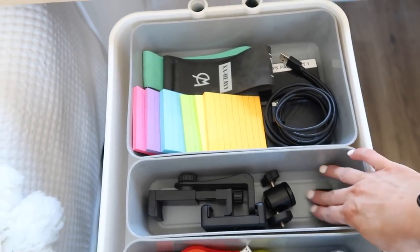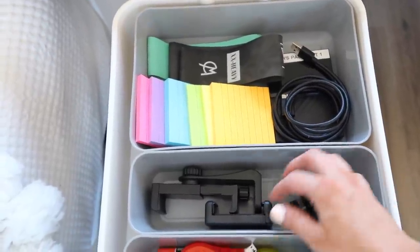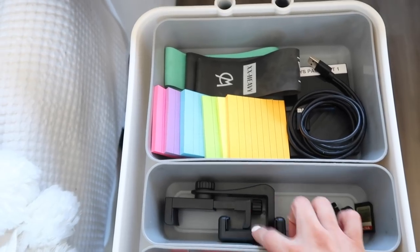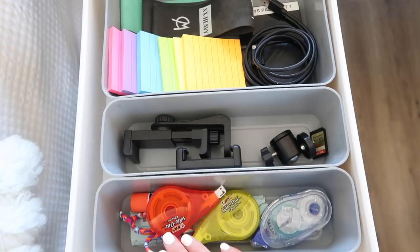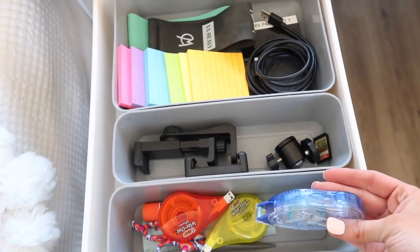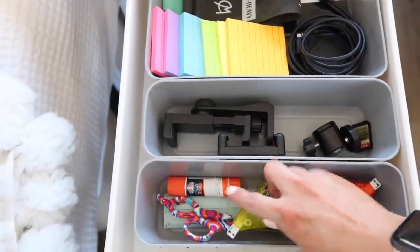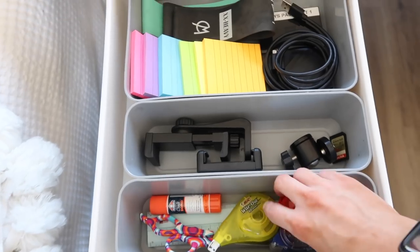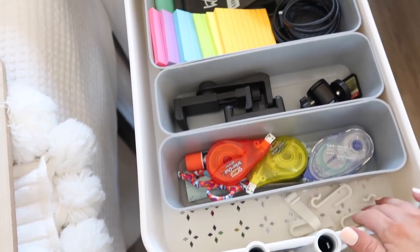I have an extra camera card in here. This is a piece for I think one of my lights or a tripod. And then these are both phone holders for my tripods. In here I've got whiteout, which again is something I use literally all the time. This is my glue that I use just to put things in my planner. And then I do have a glue stick in here, a pair of scissors, and a foldable ruler. Here on the end I got some free space, but I just threw those little hooks in there.